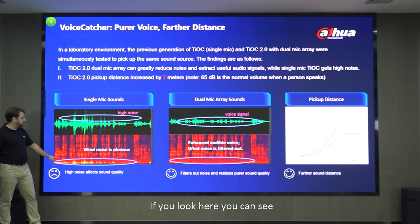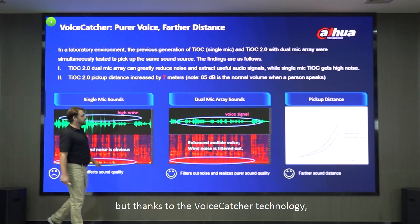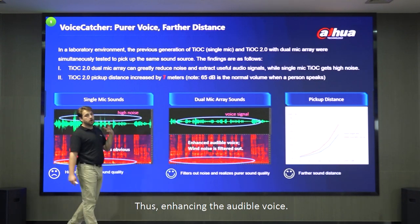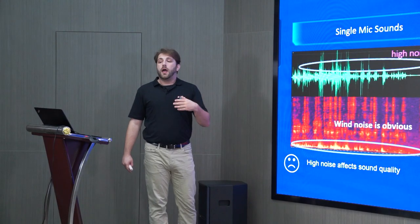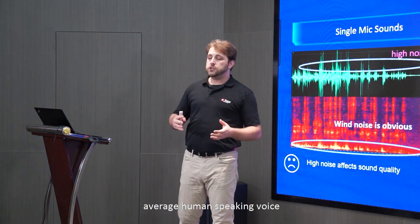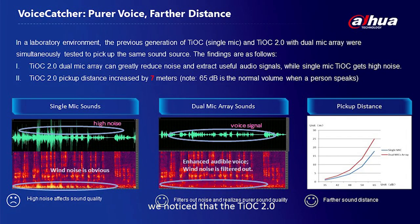If you look here, you can see the wind noise. But thanks to the voice catcher technology, the wind noise has been filtered out, thus enhancing the audible voice. At 65 decibels, which is the volume of the average human speaking voice, we've noticed that the TiOC 2.0 has a pickup distance that was increased by 7 meters.